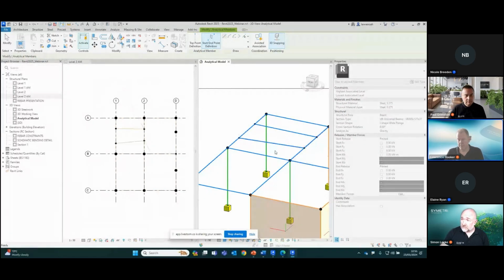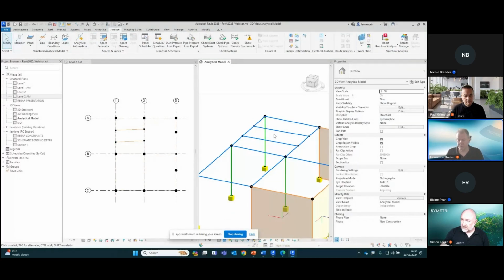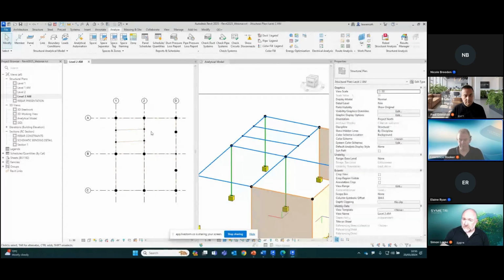Now, if I select this node over here, we can see that we have a normalized curve parameter. So I can set segment lengths in here, or if I want these at thirds, I can type in my normalized parameter. In this case, this will be 0.66. This one will be 0.333. And straight away, you can see we've got that updated method.